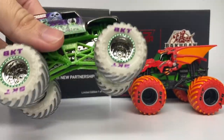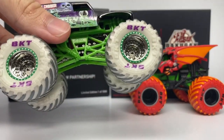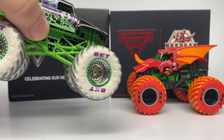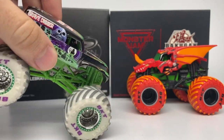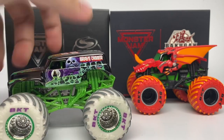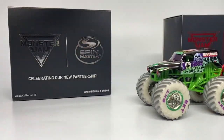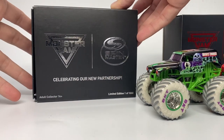I should say that more often because it's not totally employee exclusive, but you can see there are the BKTs in purple with the nice chrome rim and the beadlock printed or painted in, and there it is. So that's a really cool release. Obviously it came in the classic black box with the celebrating our new partnership on the front.